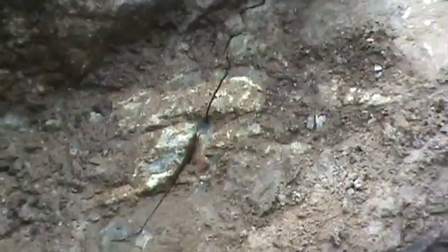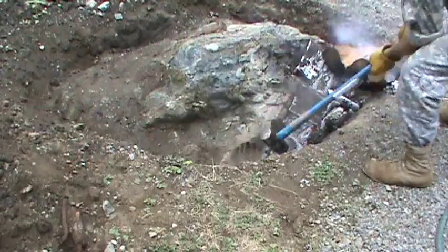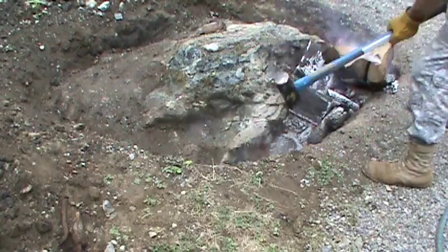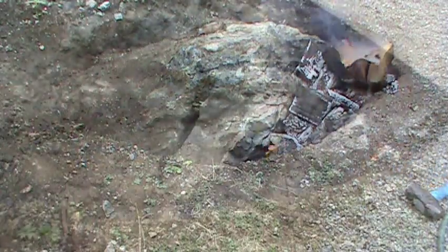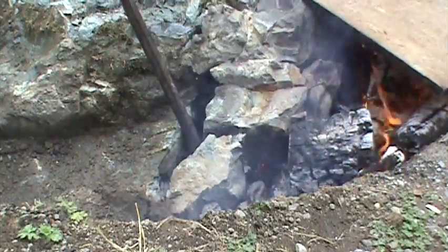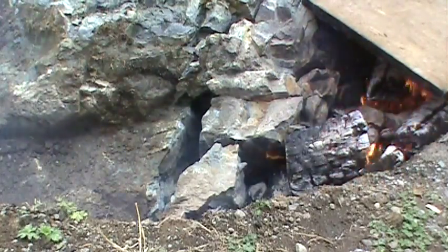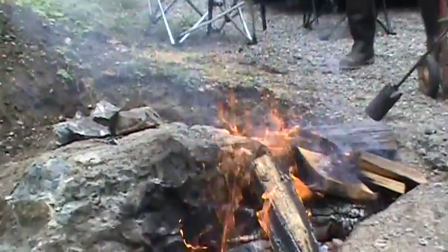Okay, we have another crack coming here, working its way up, and let's give it a whack down there and see if this thing breaks. It's definitely cracking. Oh. So it works. Okay, about two and a half hours in. Here we go. It's starting to crumble. It's starting to crumble. Giving you a little help. A little propane.